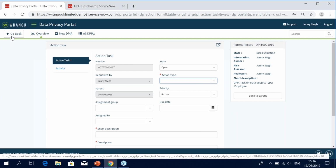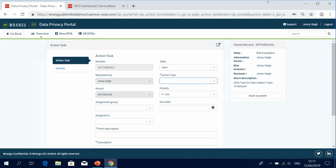So normally you shouldn't be able to complete that DPIA if any concerns or action tasks are open, because these are really important things that have to be put in place or have to be answered before a project goes live.